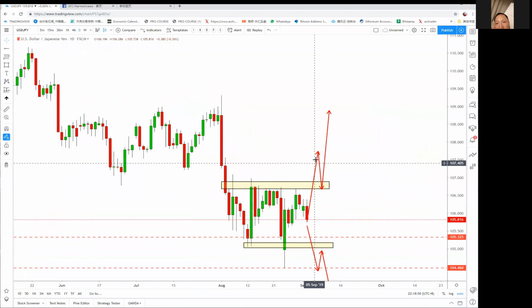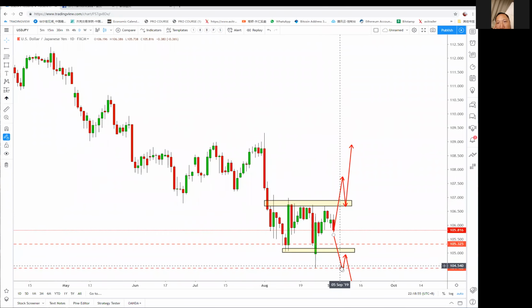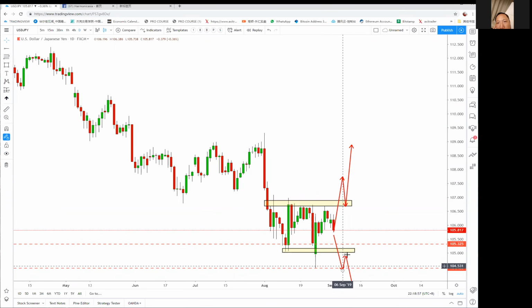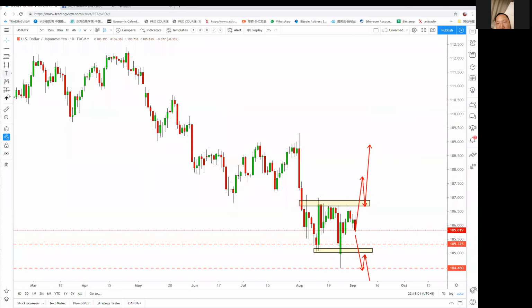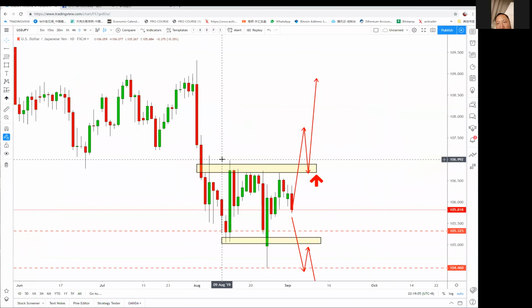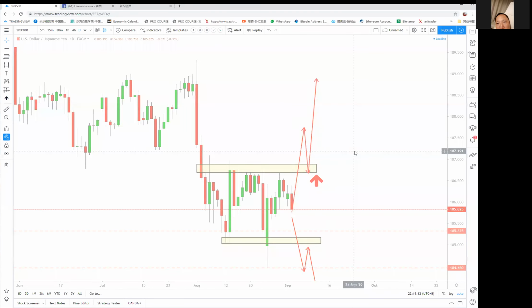So get ready to buy the pullback if the breakout happens, or maybe you can sell the pullback when 105 was broken. Either way you can do, but I will prefer this one, because I think that with the dollar going strong, the dollar yen will move up. Good.